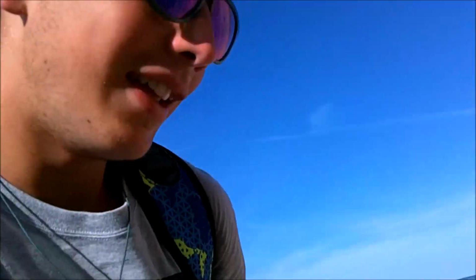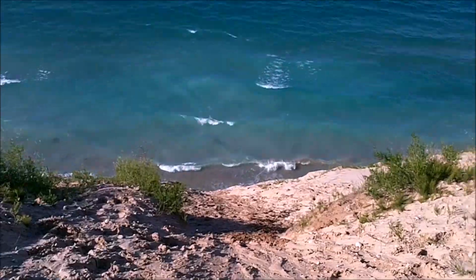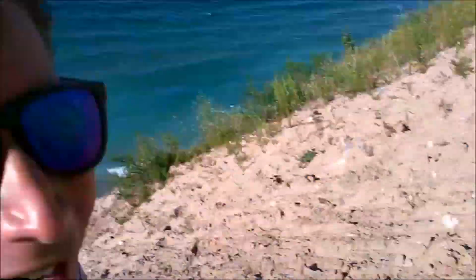This is insane. It's about the halfway point of the dune. Can't even see the beach from here. The top is way up there. Guys, I got a lot to climb left.